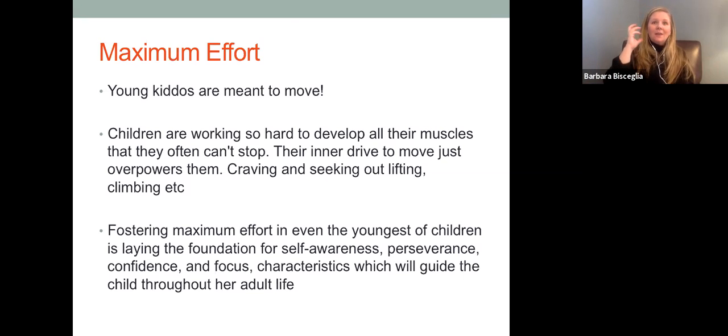So children, in the development of working so hard to develop these muscles, often can't stop. Their inner drive to move is just overpowering them, because this is when they're developing it. So they're craving and seeking out lifting and climbing.